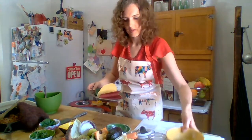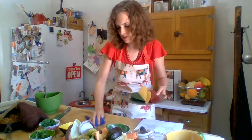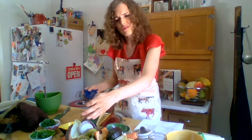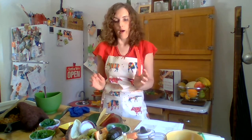Cool. Okay, so here I've got 3 different types of taco shells. One's a jalapeno, one's a chipotle, and then one's just a plain corn. This is non-GMO, organic. I mean, if you're not comfortable consuming processed corn, or if it doesn't sit well with you, there's other things you can use. You can use whole grain tortilla wraps. You can make your own tortillas, whatever you're comfortable with. For this recipe in particular, the crunch is really key.